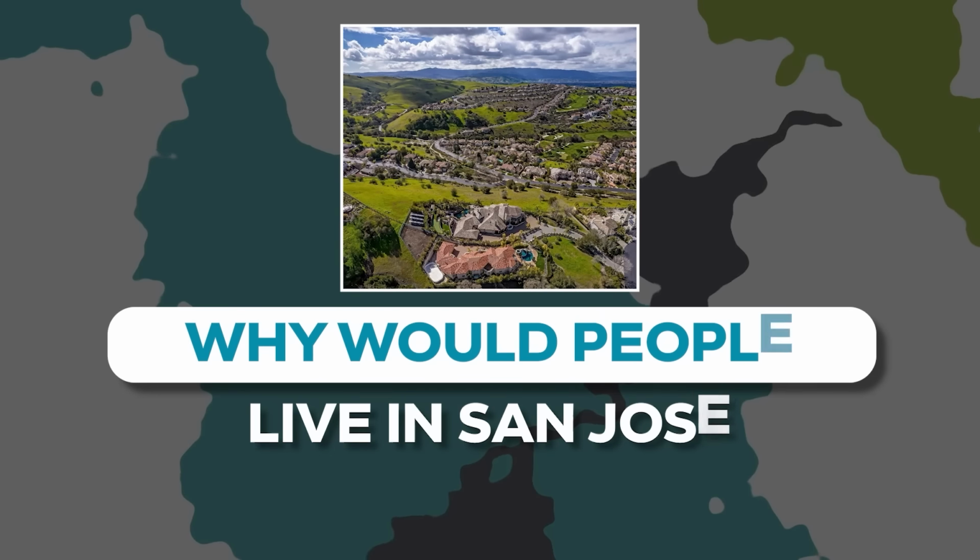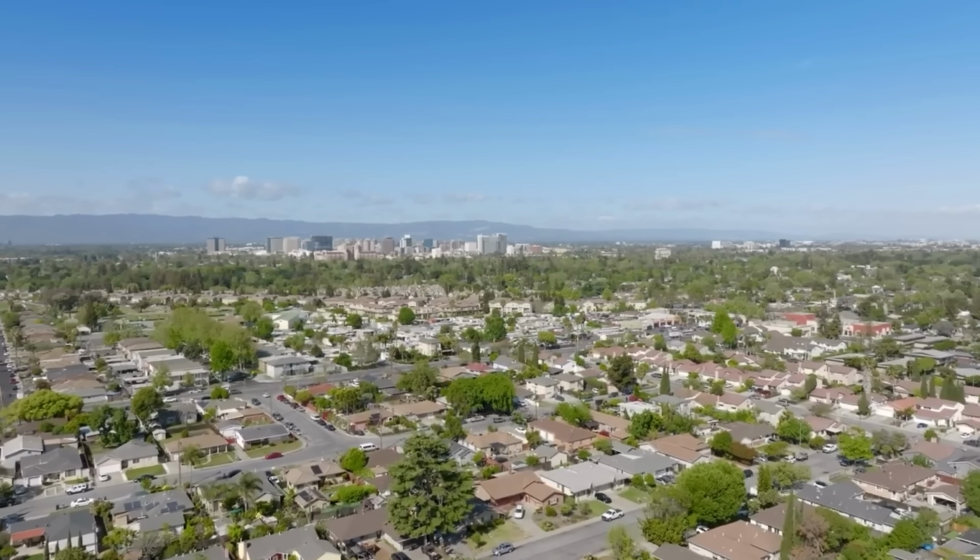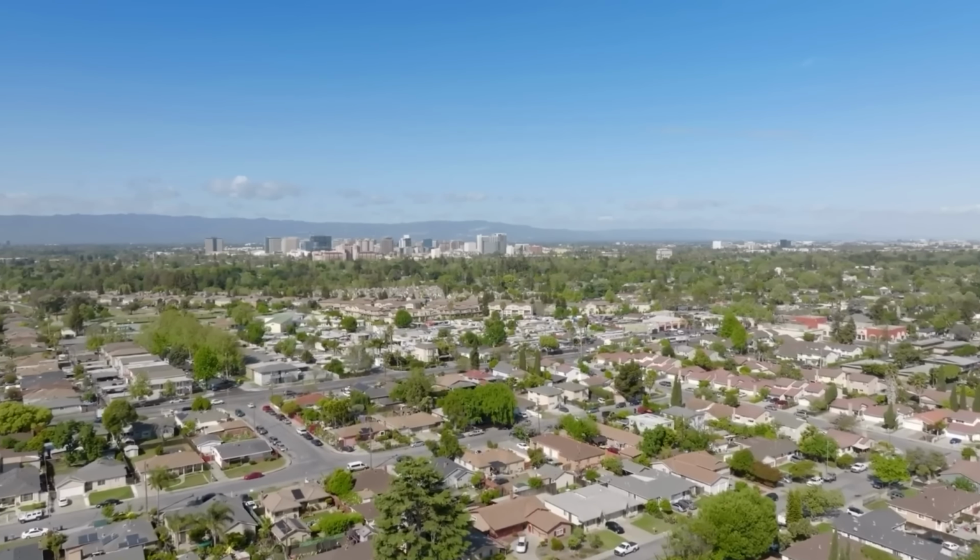So why would people live in San Jose? Well, San Jose is the southernmost part of Silicon Valley, and it has a little bit more spread out suburban feel and is also a bit more affordable than other areas of the Bay.